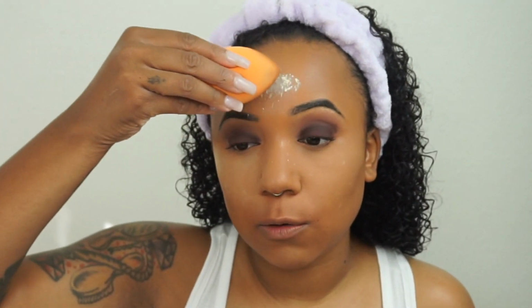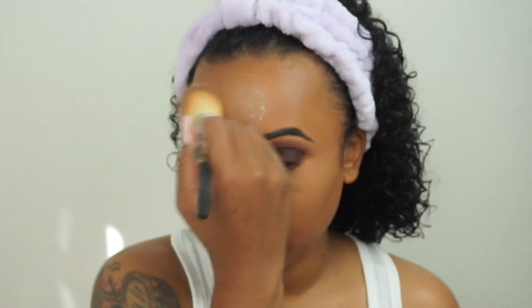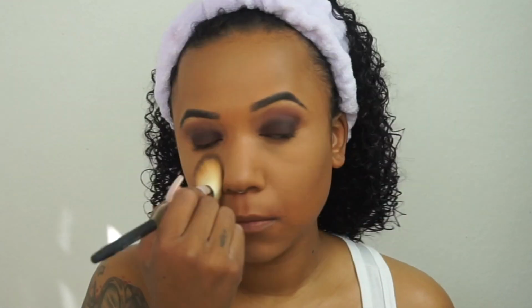So if you're someone that gets oily throughout the day and you are setting your entire face, try not setting your entire face and see how that works. So I'm gonna dust what's left off of my face. See how I still look luminous? I still have a nice glow to my skin and I really, really like that.